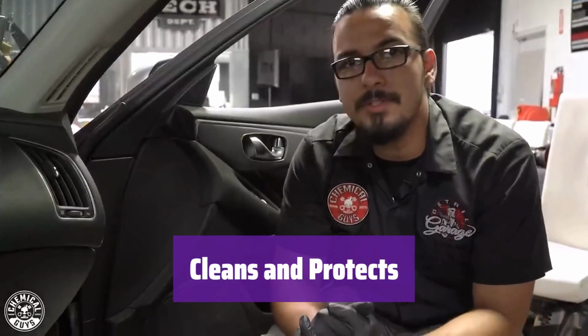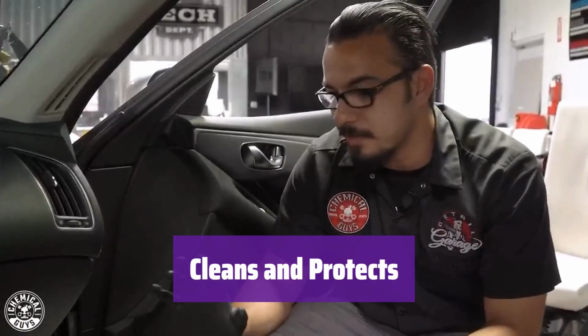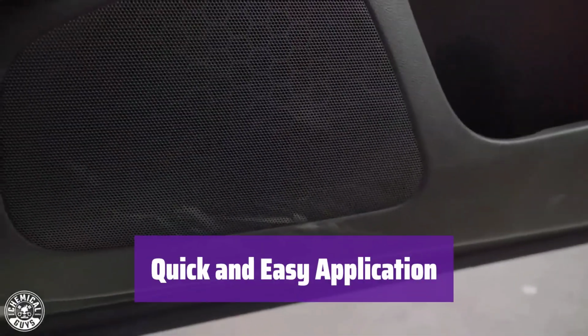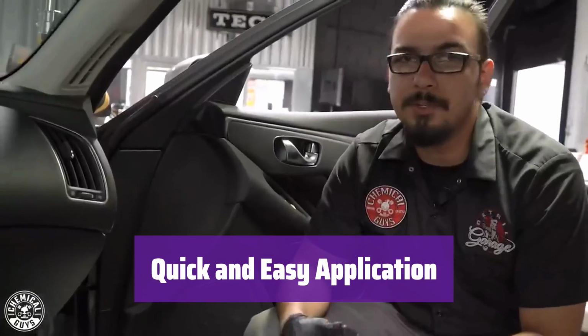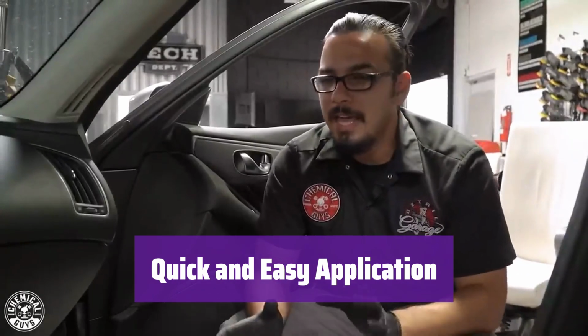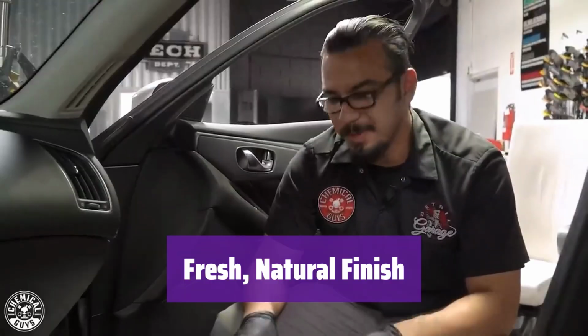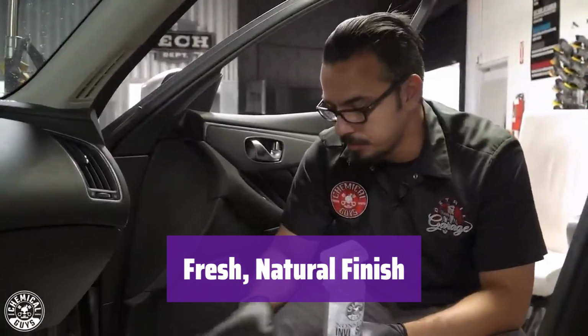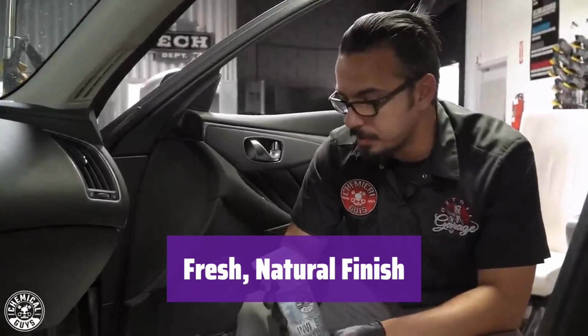This cleaner removes grime and restores a natural look. It also leaves a protective layer to resist dust and fingerprints. Simply spray and wipe for a spotless interior. No rinsing or extra buffing is needed, perfect for quick touch-ups. Enjoy a factory-fresh look with a natural sheen. It leaves surfaces looking new and inviting, never greasy or slippery.